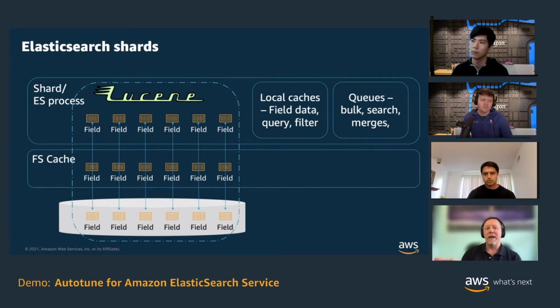Along with that, within Elasticsearch in the ES process, we have some caches. We have field data caches, query caches, filter caches. We also have some queues. So we have bulk queues, search queues, merge queues. All of these are, on each instance, how Elasticsearch is interacting with the low-level parameters. It's a lot to take in, and I tried to brush through it, but please let me know if that doesn't make sense, because this is where auto-tuning is going to come into play in this layer.